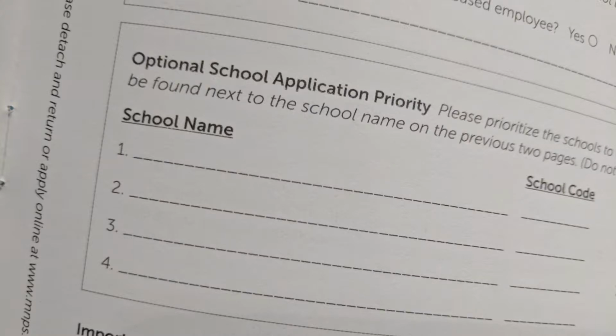Now, we ask that parents prioritize their 7 schools. That is very important. We want you to list your first choice first, second, third, fourth, all the way through your 7th choice, because we do a random selection process, and it is based on how you prioritize your choices.